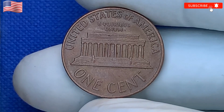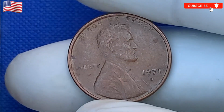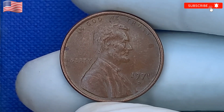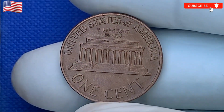If you've got a 1971 penny that's been well preserved or has a minting error, you could be sitting on a small fortune. And even if you don't have a pristine version, don't be discouraged. Collectors are always looking for pennies in decent condition, and a slightly worn 1971 Lincoln penny could still bring in a significant amount of money.